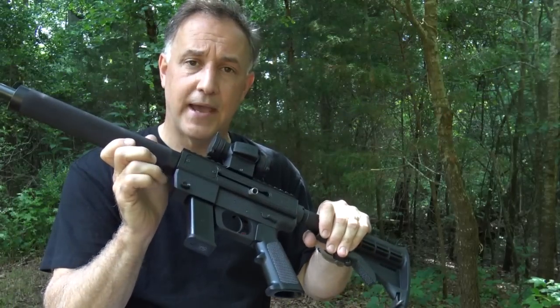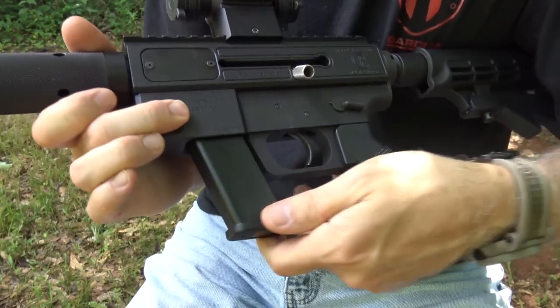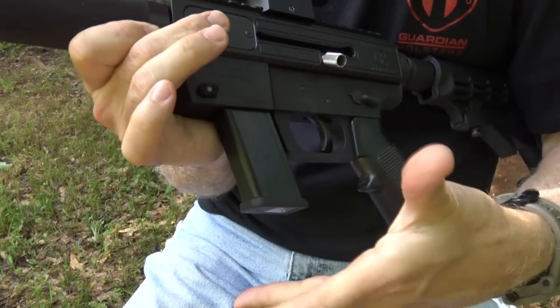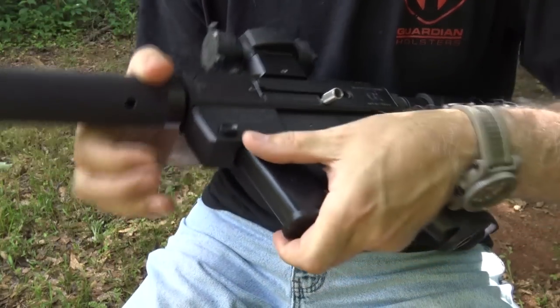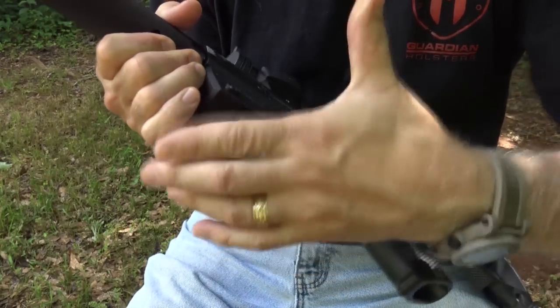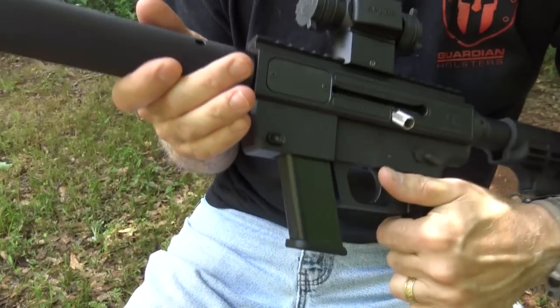Another point is the magazine release. Right here, there's no protection around the magazine release, and it inadvertently can get hit. I didn't have any problems with that. In fact, the magazines fit a little bit snug, especially the one that's provided from JR. But I think that would be one little thing, again, even though I didn't have any issues with it.